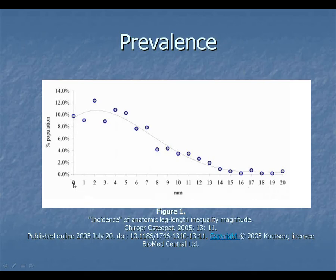So the people who have 0 millimeters of difference are right around 10%, meaning that 90% of us do have some sort of leg length inequality. The ones we are most concerned with, and this is from Travell, for those of you who have a copy of her book, is 5 millimeters or more. About 58-59% of people fall into the category of 5 millimeters or more. So we recognize that it's a pretty large group of people, and what we can do about maybe making that group smaller is the question we're asking.